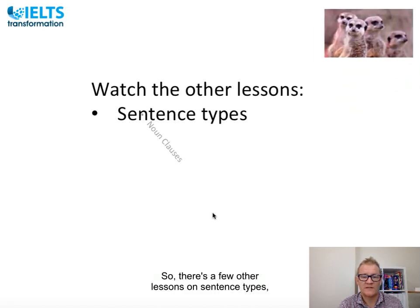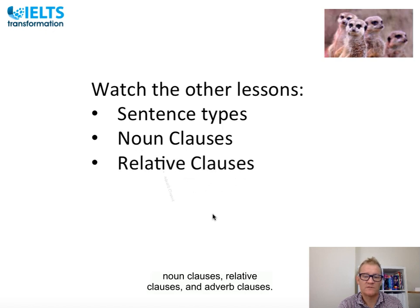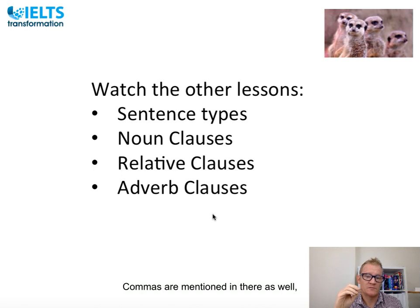There are a few other lessons on sentence types, noun clauses, relative clauses and adverb clauses. Commas are mentioned in there as well, so notice the commas throughout, okay?